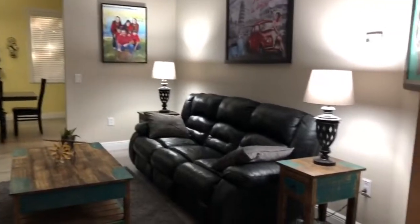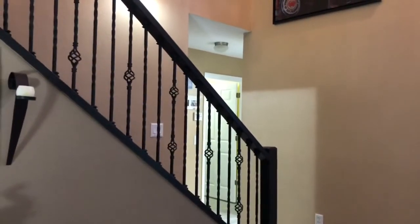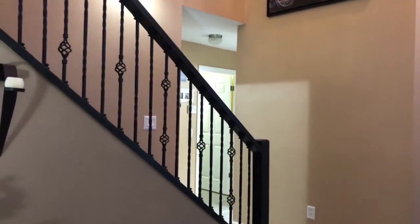They've done a pretty cool use of it that opens to the dining room. If you go straight ahead, you've got storage under the stairs. And then past the stairs, that entrance over there takes you to the 5th bedroom, the laundry room, a bath, and a garage. But we'll go to the common areas first.